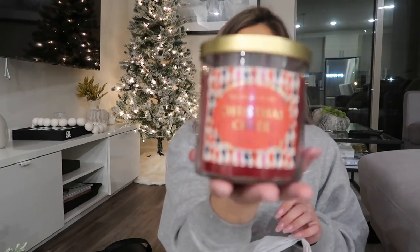And I got some candles. I got one of the candles that I showed that were $10. This is the Christmas cheer one. So Christmassy, and this is probably the only red thing I'm gonna have for Christmas because I pretty much have all white and green as my decor. So I wanted to have a little bit of red. And this one smells so good. It kind of smells like pine and like winter air. You know the winter air smell when it's really crisp? It smells like that. Oh, this smell makes me so happy.